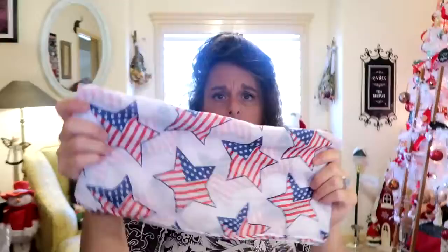So I thought that was really cute. That was at the Dollar Tree too. I also picked up this scarf here. It's really, really pretty, a lightweight situation. And I even thought about using this like a garland, but it doesn't have formation to it.